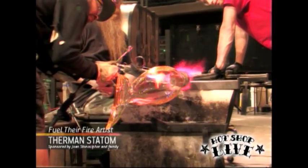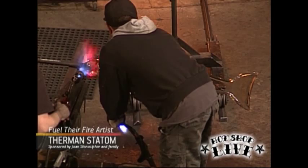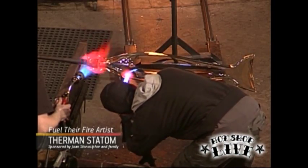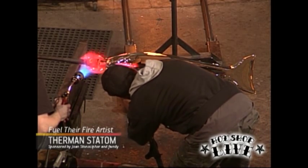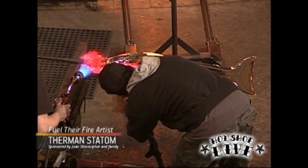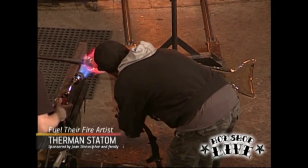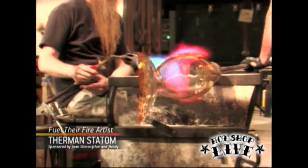Up where the piece is attached to the pipe, as I mentioned before, that's where the piece is going to be cracked off later, and then a mouth is going to be cold worked in later. If you're familiar with glass, you'll know that cold working is what you do to glass after it is finished and off the pipe. You can manipulate it by cutting to finish it, so that mouth will be later cold worked.